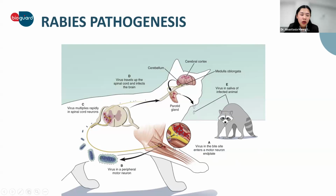And then the virus flows into the peripheral motor neuron and then into the spinal cord neurons, where it will multiply more rapidly. From the spinal cord, it will travel out and continue upward into the brain. When the virus is in the spinal cord, it can cause lower motor neuron paralysis, which also causes behavior changes. And when it gets to the brain, it will also cause more paralysis and cranial nerve deficits.